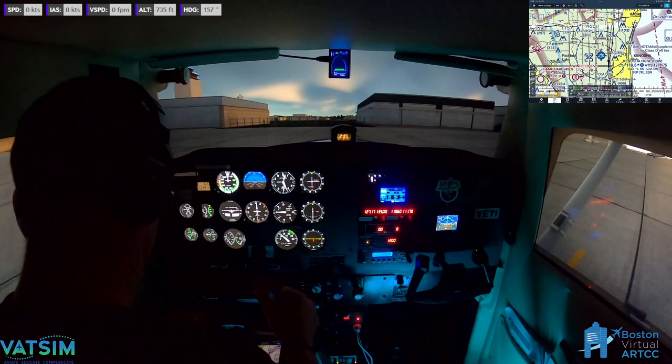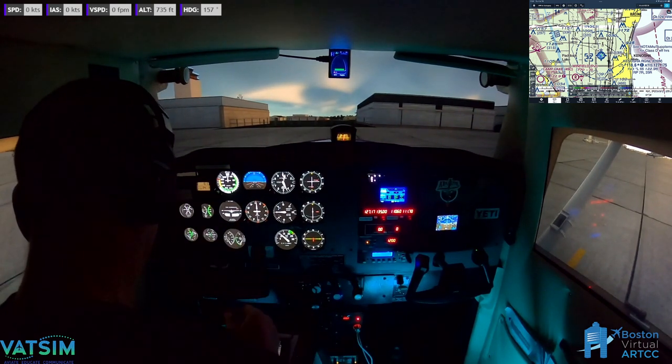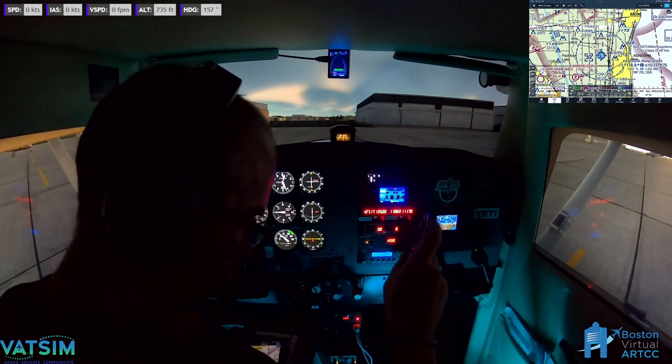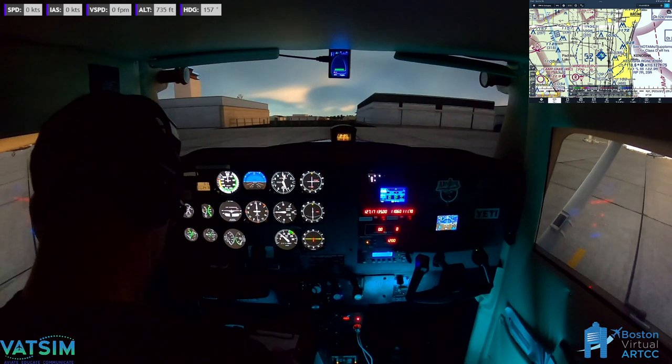Information Alpha 2215 Zulu, arriving runway 33, departing runway 33, weather, wind 320 degrees at 14 knots, gust 24, visibility more than 10 miles, sky conditions overcast at 3900, temperature 6, dew point minus 3, altimeter 2998, advise on initial contact you have information Alpha.